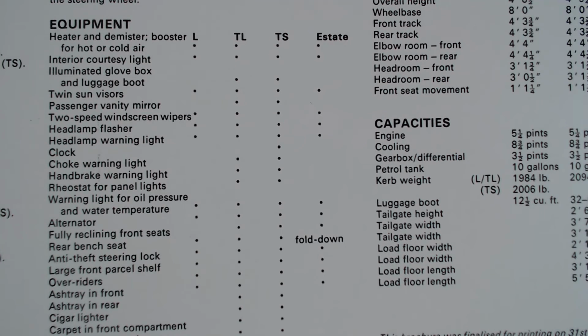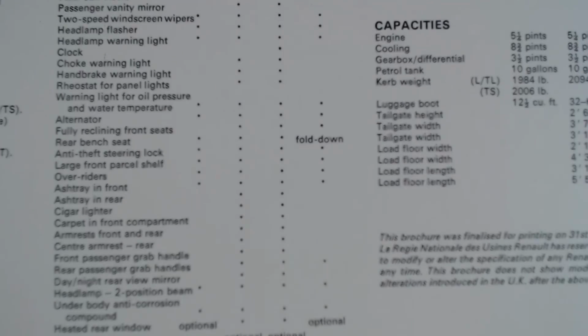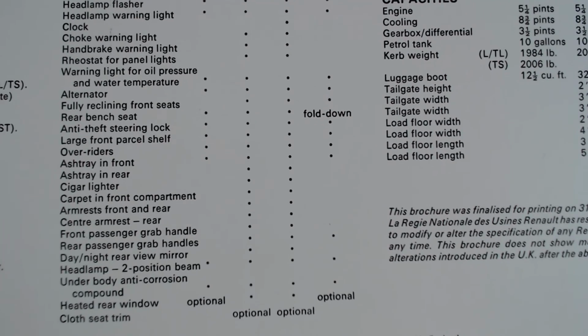I'm not going to talk about all that, but they're very simple things. You had to get the top of range TS to get things like a clock, which sounds ridiculous today, but it was a little bit of a special item, I guess. And you've got things like your optional heated rear windows on the Estate or the base model, where it was standard on the other two, etc., etc.